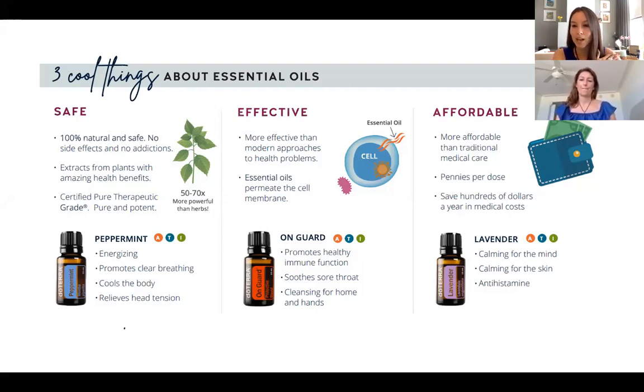I remember one time I only had my little keychain of sample oils when I was traveling to Costa Rica, and then I got super sunburned and I was like, oh my gosh, I don't have aloe. I don't have anything to help with my sunburn. But then I remembered the lavender oil is amazing for sunburns and skin irritations. And also it's an antihistamine.